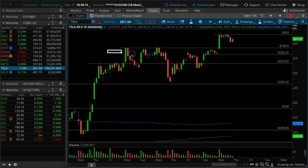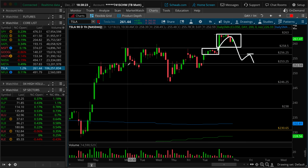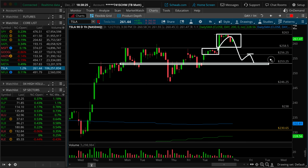If this is going to turn into a look above and fail, I would wait patiently until you get some sort of not just breakdown here, but lower high underneath 256.25. Turn this into overhead supply. Now you're cooking with fire on any breaks underneath 253.25 for a stronger short to get here, 246.25.